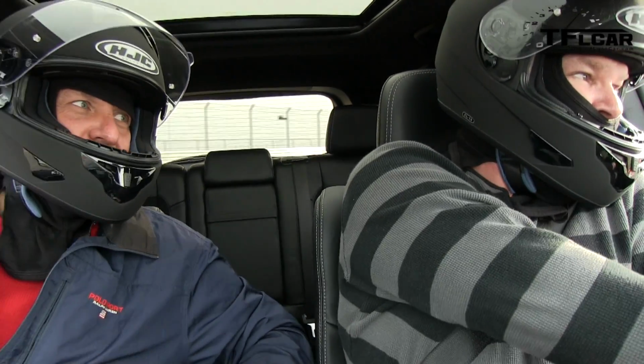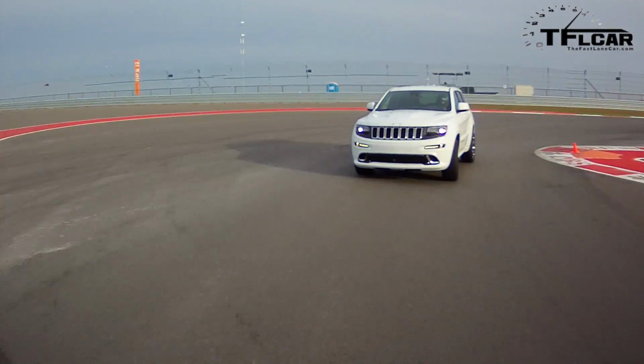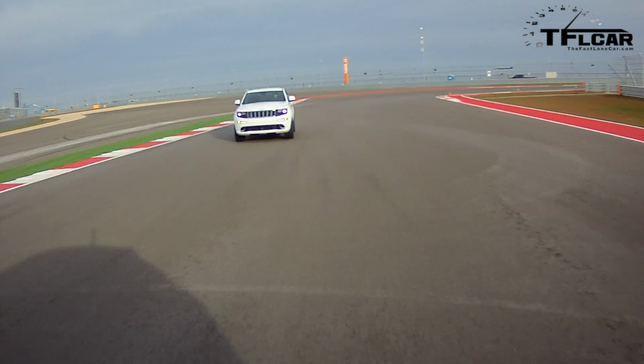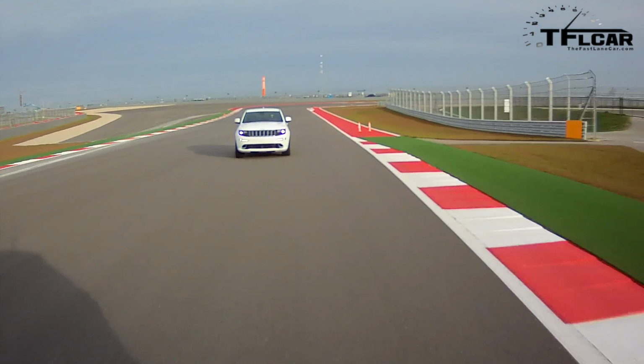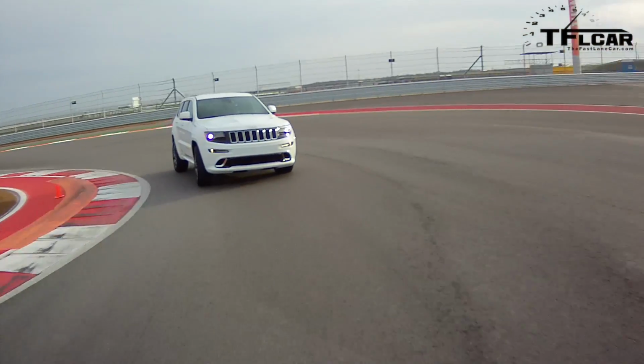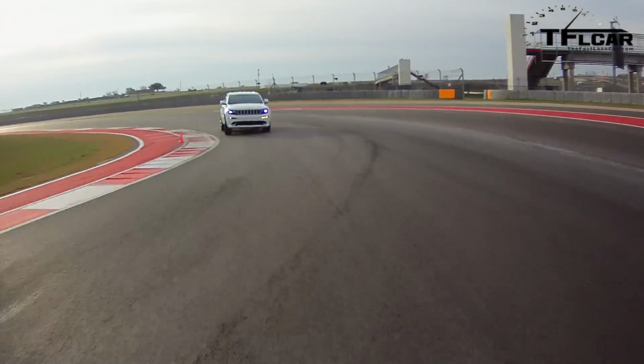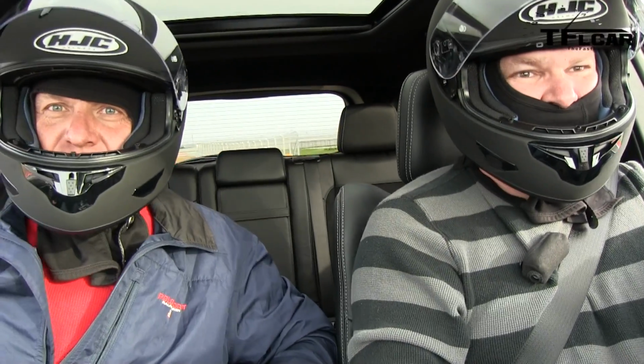Oh, wow, brakes, good brakes. I love the big Brembos on these Jeeps. Oh, thank God. And I was braking really early, too. Dude, no balls there. We didn't come into that corner half as fast as we should have. I know. It's my first lap.